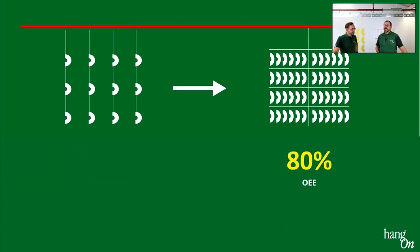If we say that the HQC hanging here has an 80% OEE number, and we are again saying that this represents the maximum speed, we can't hang it better than that, and then all the other factors are 80%. And remember, we said world class is 85. So it's a pretty conservative way of looking at it to run it at 80%.